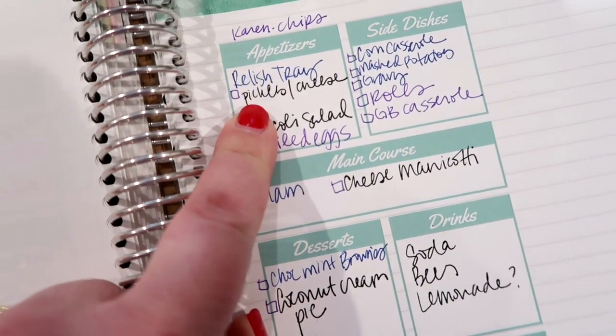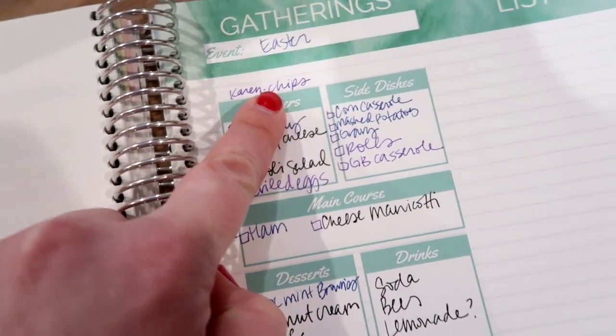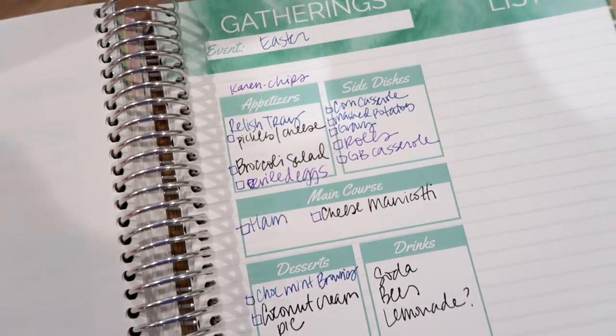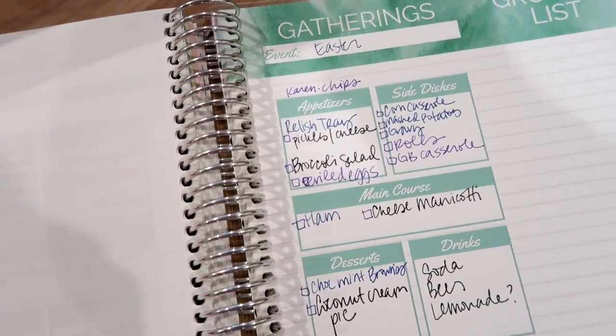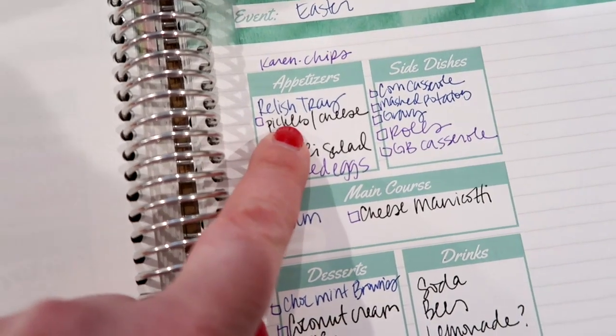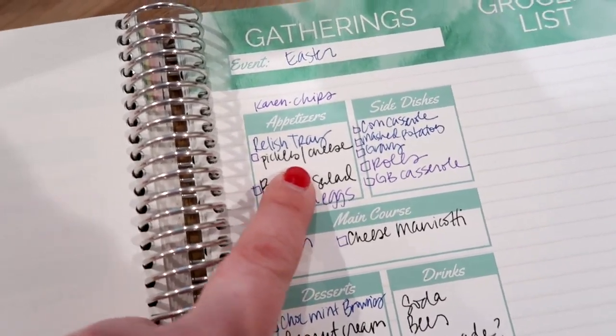I'm going to do a relish tray. Adam's aunt, her name is Karen, is going to bring chips. Most of the time when we have a holiday get together and we do appetizers, we always try to bring chips for the kids, just so they have something to snack on while we're waiting for dinner. So I'm going to make a relish tray with pickles, olives, cheese, crackers, just that little snacky stuff.